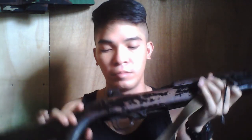When I examined this weapon, the bore was kind of dark and the rifling was already pretty shallow, but when I had this weapon zeroed, it still groups pretty tightly. Not too bad for a 70-year-old weapon.